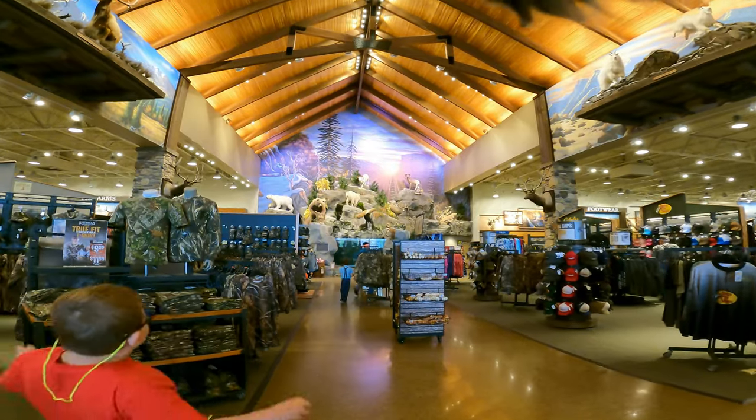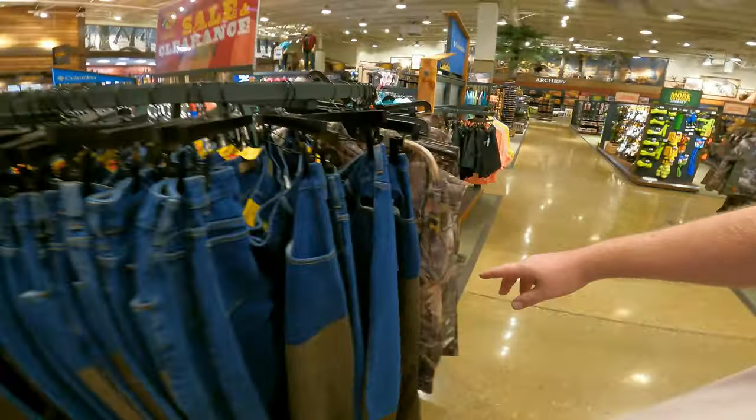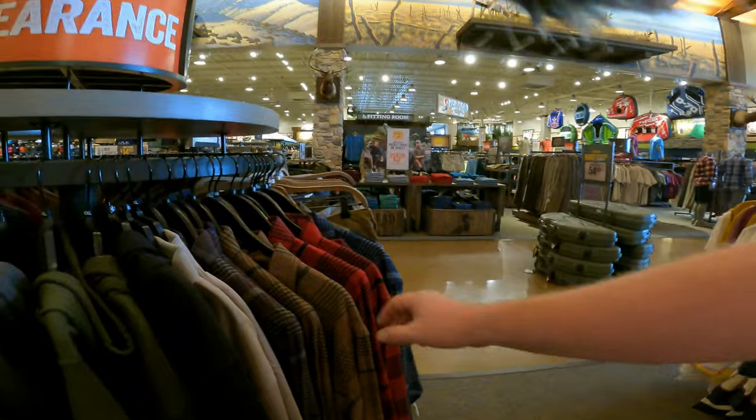We are at Cabela's. There's some deals I needed to check out, so I decided to take you along. We do have some big discounts and a lot of sale and clearance events, everything from Columbia to Cabela's, Under Armour, even some nice flannels.